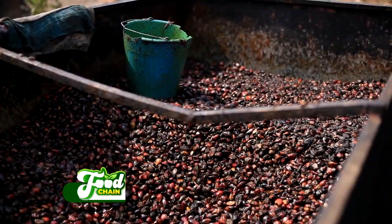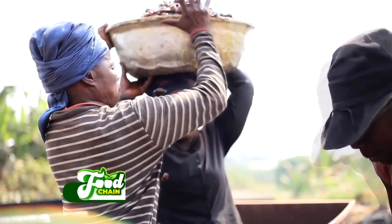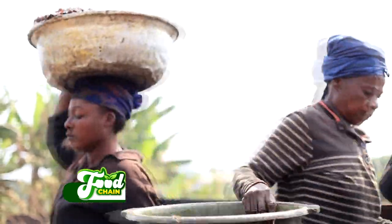After long hours of cooking the fruits, the women will carry the fruits in tins to the machine where the oil will be squeezed out of it.